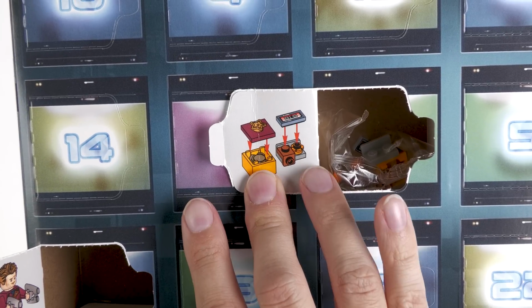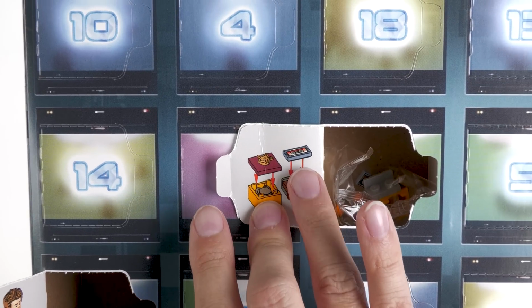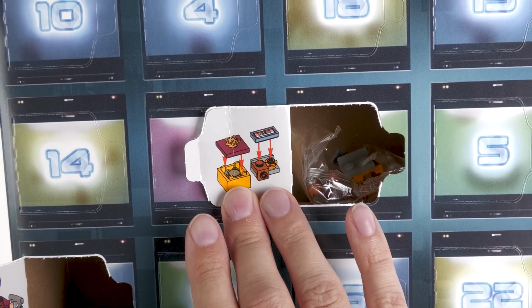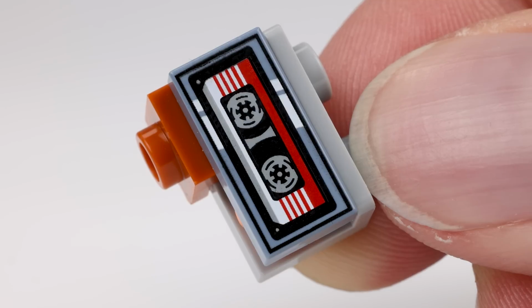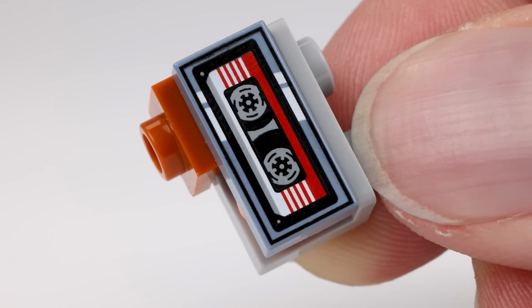And then, again, I'm not sure what this is, but I do see the awesome mixtape, so a little bit confused by this. I think we shall have to put this together and take a closer look. And so our final gift for today from Guardians of the Galaxy is this interesting pair of things. I really like the printed 1x2 tile, which I think is going to be the awesome mixtape.